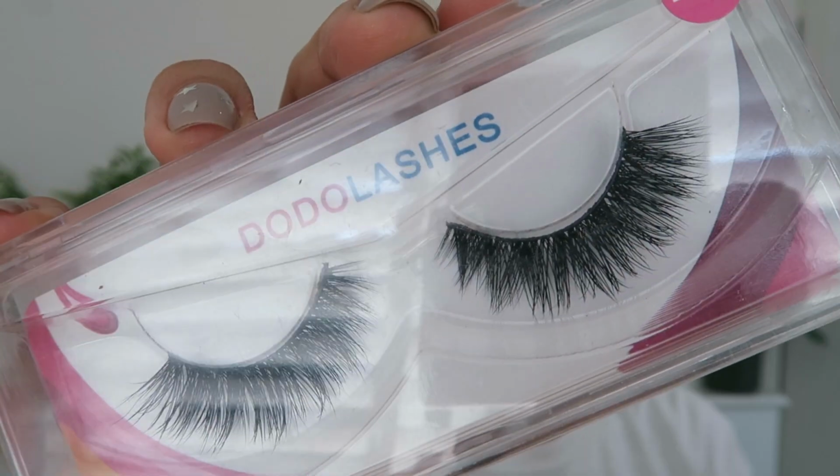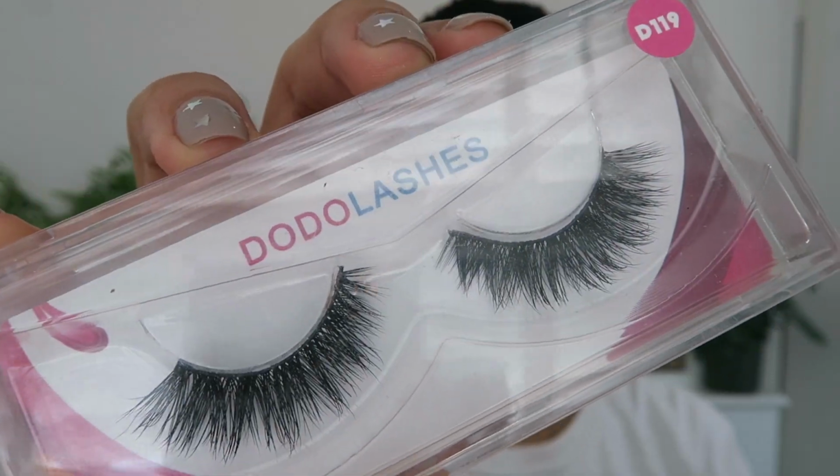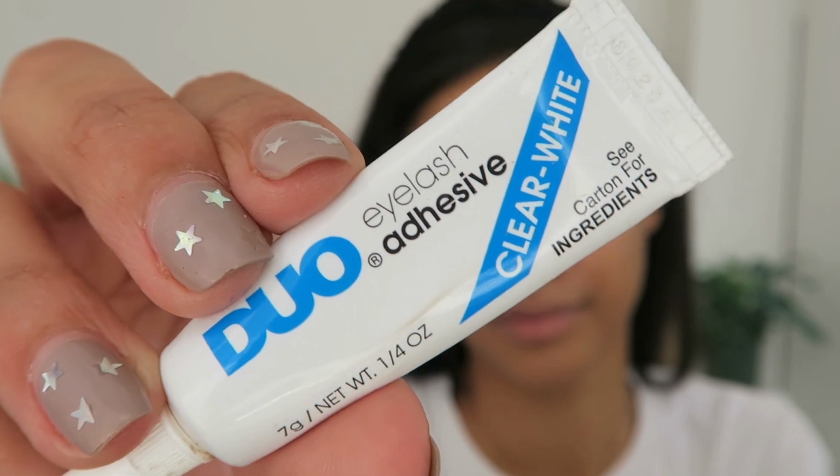For lashes today, I'm using Dodo lashes. These are quite big. Usually I go for a more natural lash, but I just felt like a big lash today. These are D119s, and for lash glue, I'm using Duo Eyelash Adhesive. I put those on off camera because no one needs to see me struggling.